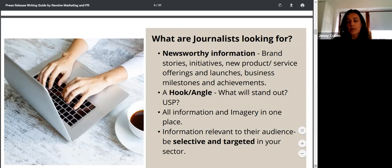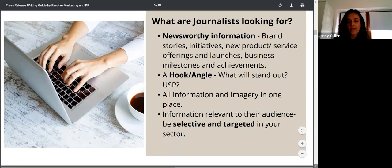All information and imagery, make sure you have all of those in place before you even pull your release together. That's really important. As I mentioned last week, invest in good photography. There are really, really good photographers out there, both for lifestyle shots and cutout images. And I'll explain that a little bit later in the presentation. So that's key. Information relevance to their audience, be selective and targeted in your sector. As I mentioned, don't send a jewellery release to food journalists and vice versa. So be careful on that.